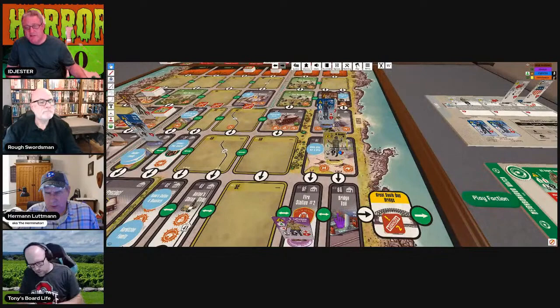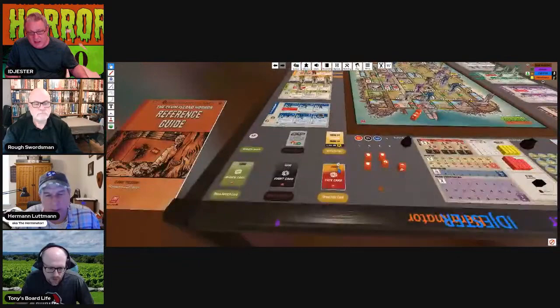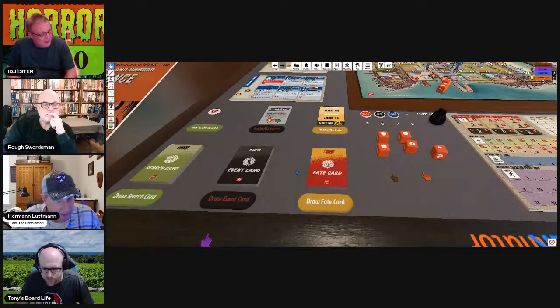Nice. Good job. However, because I followed, I have to find out if I created a problem. The way you do that is you draw a fate card and you look at the very bottom, and it'll tell you if there's an event or not. If there is no event, then Ruff can decide if he wants to follow. If I create an event, we have to draw an event card and nobody else can follow. It ends it right there. Draw an event card. All right.